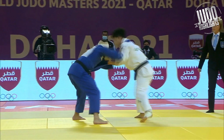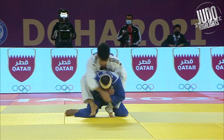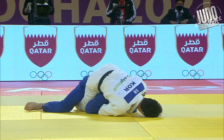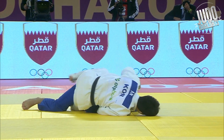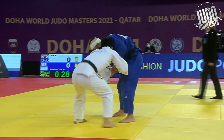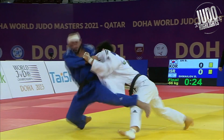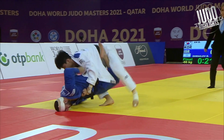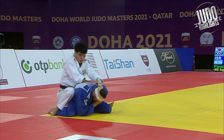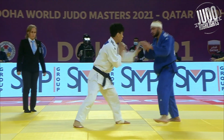Now An does really well here to rotate Shamilov onto his back, almost loads him up, ready to throw. But just not quite enough control. Good defense by the Israeli. But An has some good defense of his own. So as you see here, he goes down to the ground, but he doesn't drop down. He stays strong, defends the attack, and eventually ends up on the back in more of a positive position than dropping down. So avoiding a shido there.